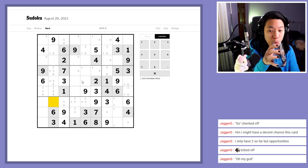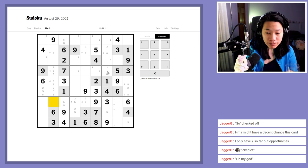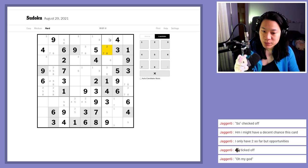Not Puck. Got 2, 8, 2, 7, 8, but I'm pretty sure there's nothing else going on here. But let's have a look anyway. We are basically pencil marking in everything. 1, 2, 7, and 8.